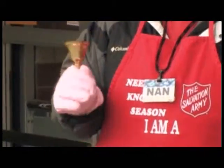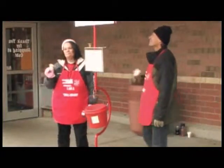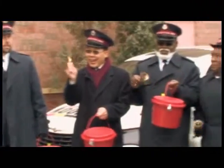You've got a lot of kettles around town. Just in the Twin Cities, we have 400 kettles that are out every single day, November 12th through to December 24th. That adds up to a lot of time at those kettles. To be exact, 100,000 hours of bell ringing time, and we need volunteers.